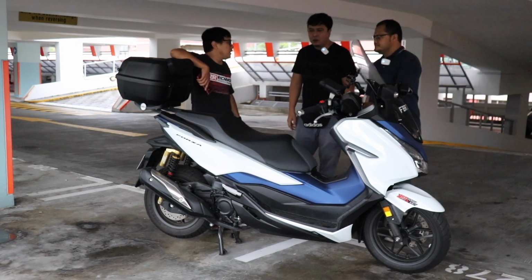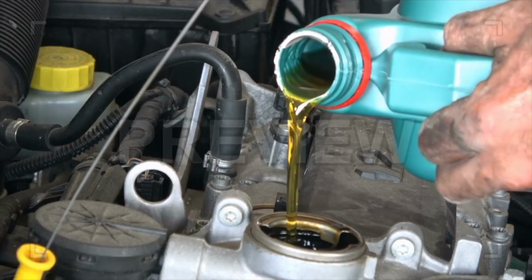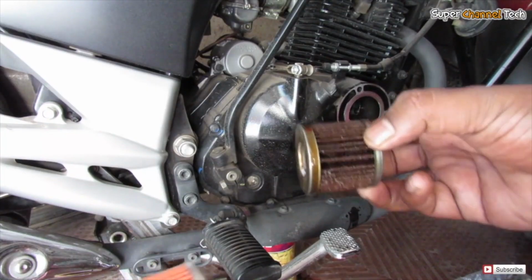Engine oil, not that much compared to a 2B bike, 2B scooter. A 2B scooter usually uses 1 bottle of engine oil. This one uses 1.4 liters, 1.5 bottles. But the oil filter is expensive.